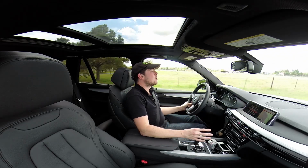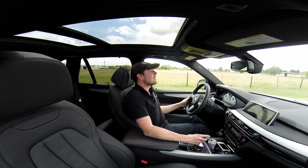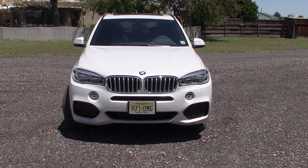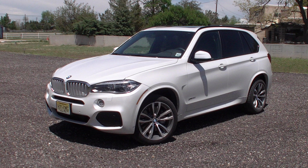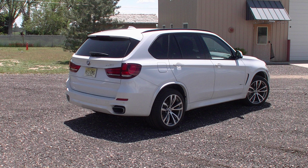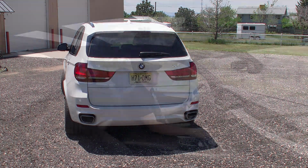Well, there is a lot to talk about here because this vehicle is all new, as I said. It's got a nice new look. It's got a big throaty V8 with a twin power turbo setup and 445 horsepower. You also have all the luxury features you would expect out of a BMW here. But more than that, you have a vehicle that can be pretty flexible to your lifestyle, even though this one is really set up for that performance enthusiast.